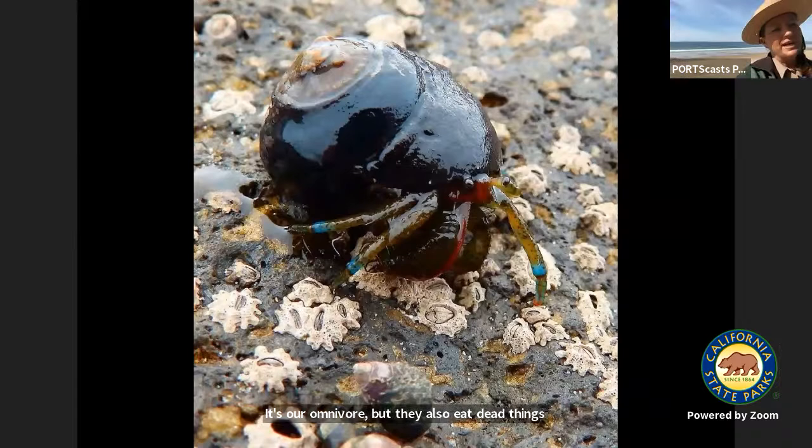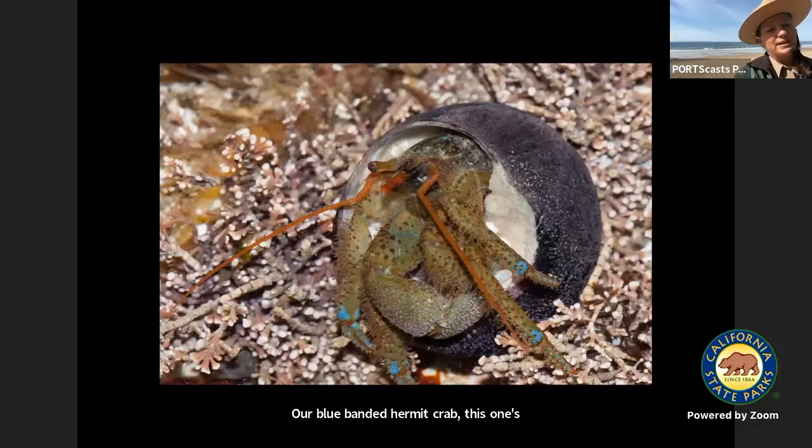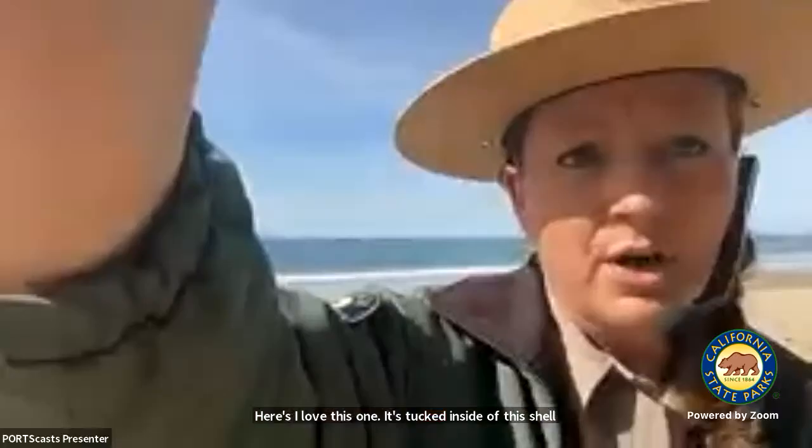And notice how this one has a different shell on its back than in the first image. It's the same species, our blue banded hermit crab. This one's taking a little rest out on the land. Here's, I love this one. It's tucked inside of its shell. But I mentioned that they had different shells on their back, different photos. Well, there's a reason for that.